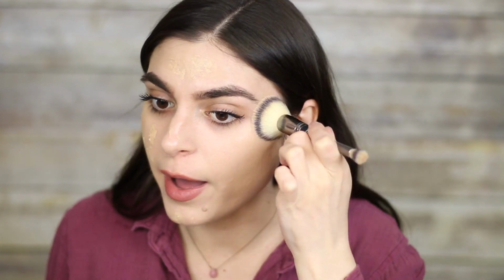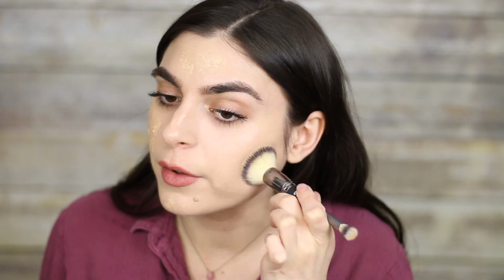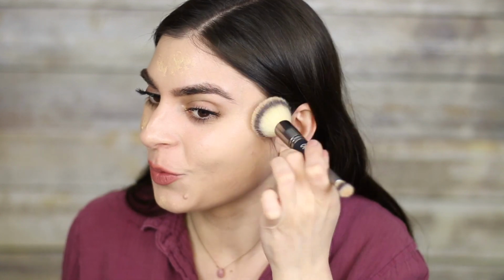So this definitely has a more dewy finish, which I really love. I'm so into like the super moist look right now. That's just what I like because I feel like it's really youthful and glowy, and I love that a lot.